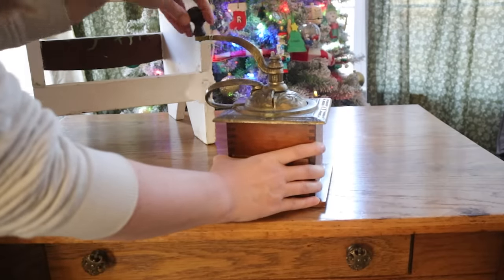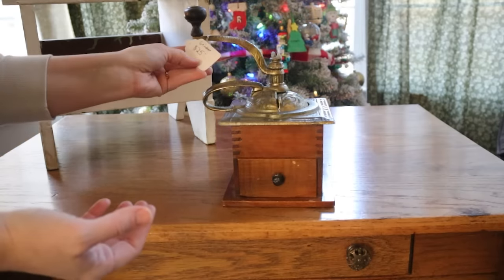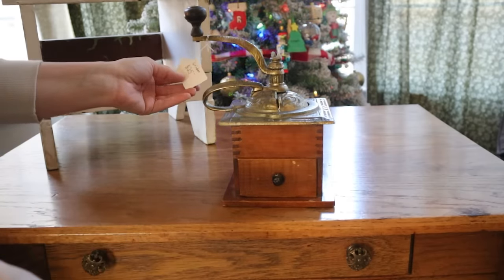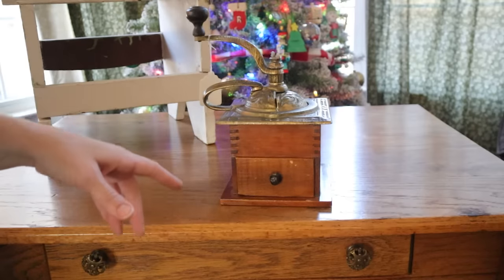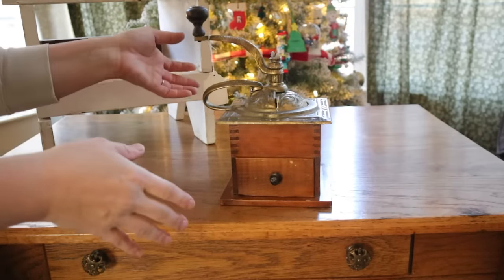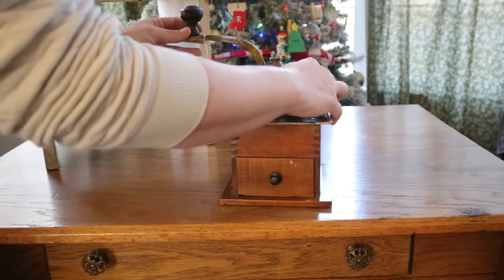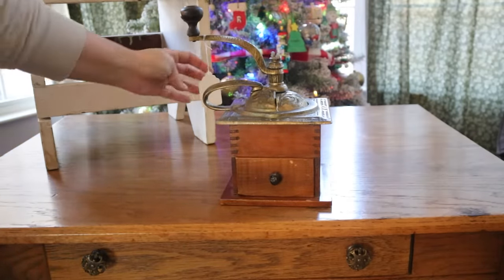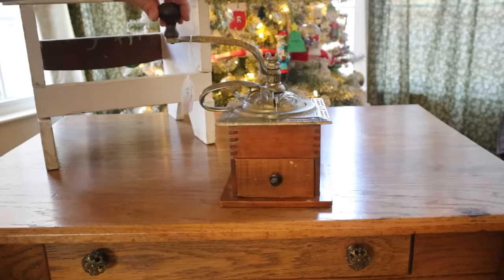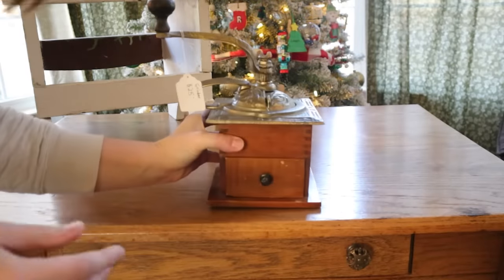I don't know if he would wanna use this one though, but I have friends who have one just like this and they still use it. So I only paid $12.50. Can you believe that? It's not necessarily my favorite in terms of coloring. I've seen ones that I like more, but this one's amazing. And for $12.50, you cannot find this high quality of a coffee grinder in the store right now. It still has a wood handle all nice and intact. So what an amazing find.